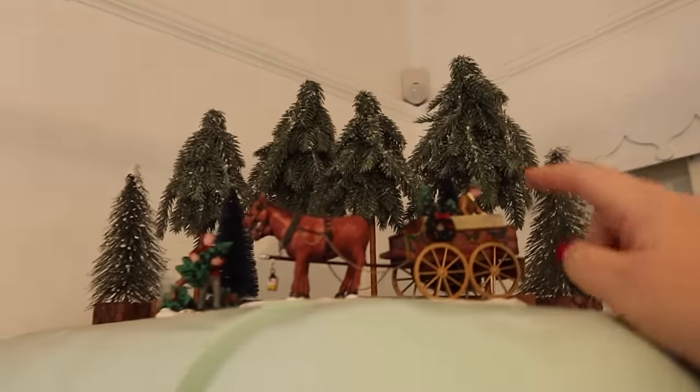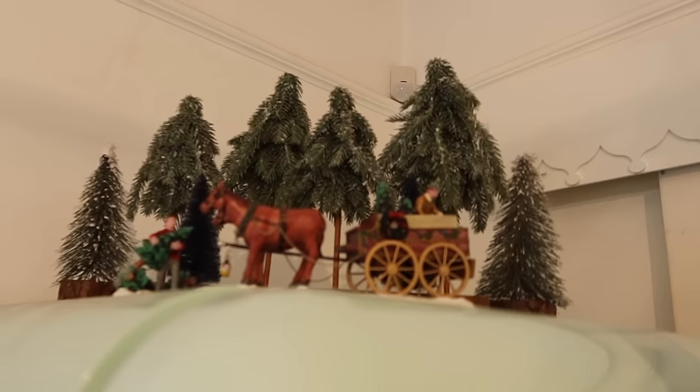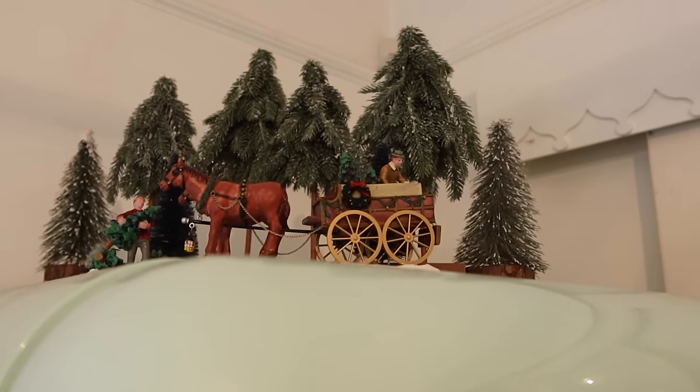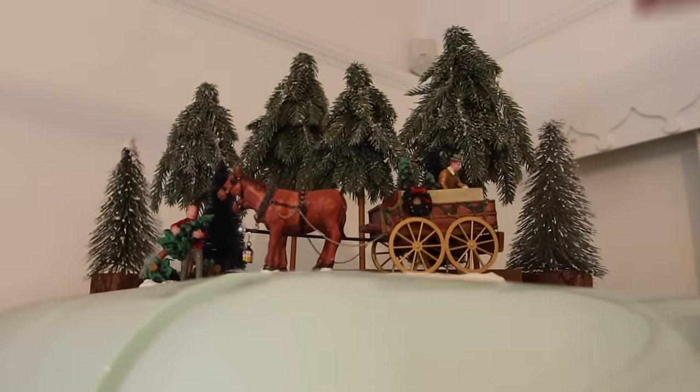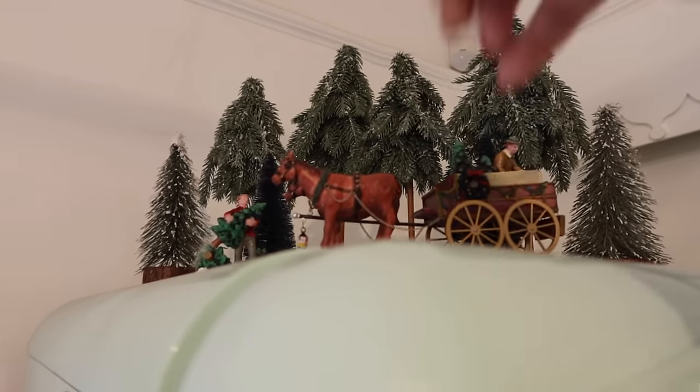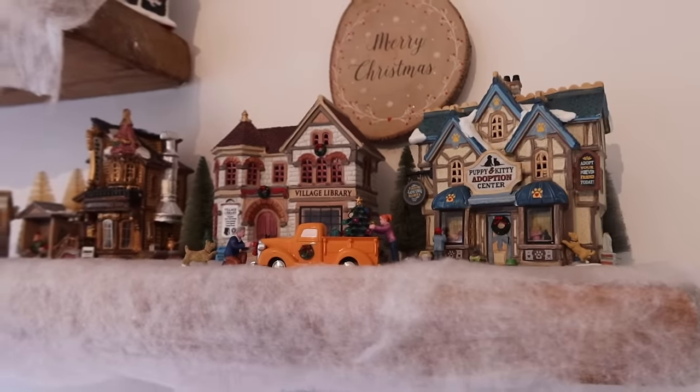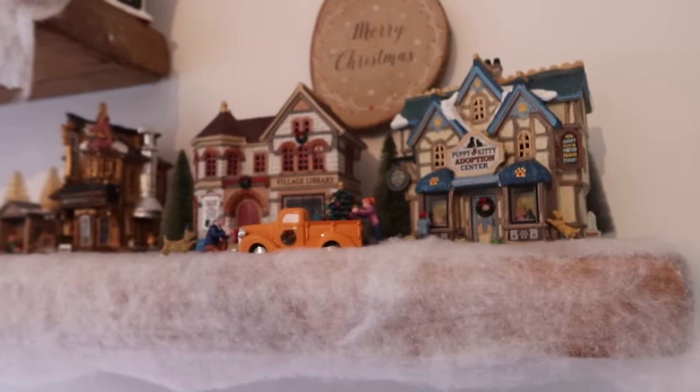We've got a little forest, and my friend Jocelyn bought me the tree. What do you call it? Tree cutter. What's a tree cutter called? Oh, a lumberjack, in a little forest with his mate. And then over here, we have an adoption centre for when we got Margot.